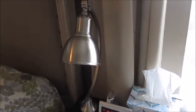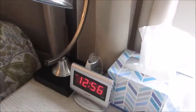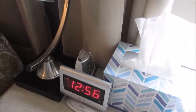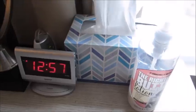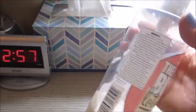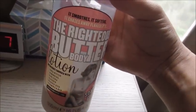Okay, moving on to my nightstand. Same lamp as my husband again from Home Goods, and then I just have a small alarm clock, a baby monitor, for when Grady is sleeping up here and we need to be able to hear him downstairs. Just some Kleenex and then one of the hand lotions that I'm currently using right now, which is by Soap and Glory. And this is called the Righteous Butter.